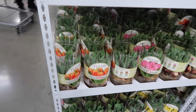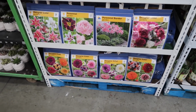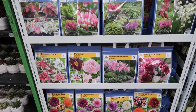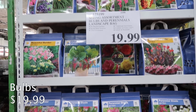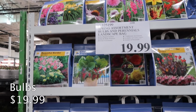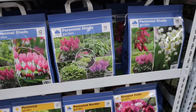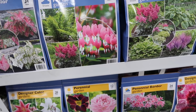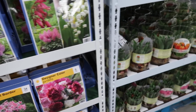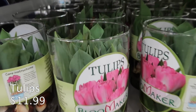These ones aren't popping out their flowers yet. They also have these little bags of bulbs, and these are $19.99 each. So that's really cool if you want to grow them from bulbs, which I kind of want to try growing plants from seed, but not flowers. I don't know about flowers. Look how pretty these heart plants are. I think they're called bleeding hearts. I don't really know though. And the tulips here are $11.99, and there's kind of a lot of them.